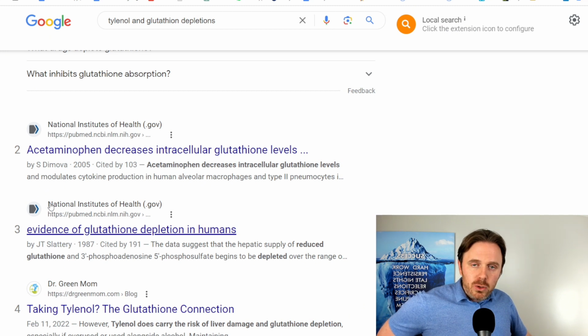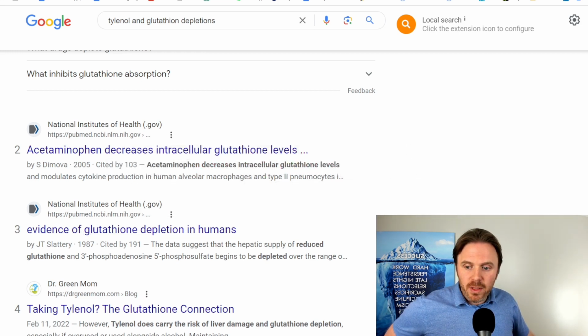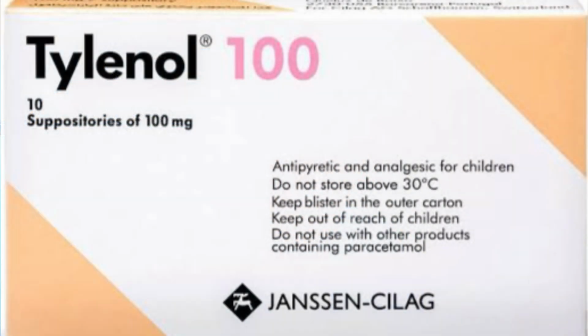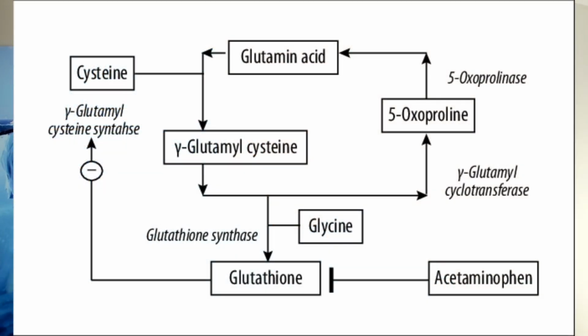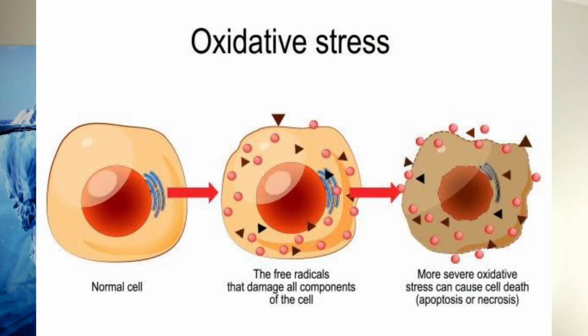NAC has been used IV for Tylenol overdose, people go into liver failure, since the 60s or 70s. So this is a kind of a known thing. Even people in conventional hospital settings know about that. So be very aware of that. If you have to go to Tylenol, make sure you give them at least a couple hundred milligrams, maybe up to 300 to 500 milligrams of NAC per dose. That way you're at least not depleting the glutathione, because you're going to have a lot of oxidative stress happening up there, and now you're decreasing your own internal antioxidant to help with that oxidative stress.